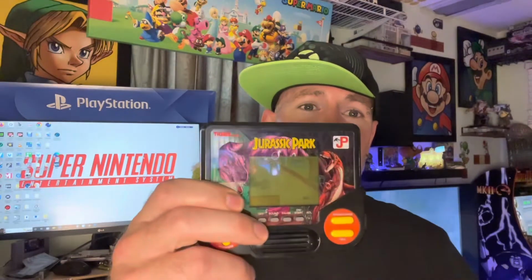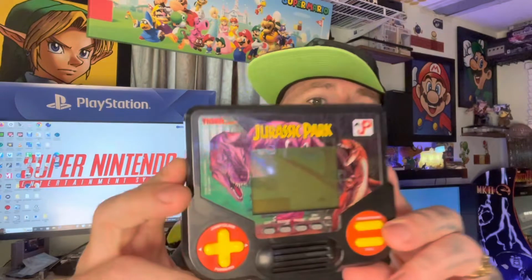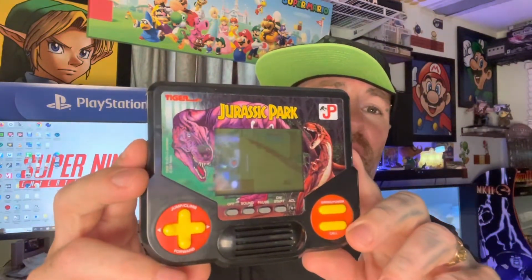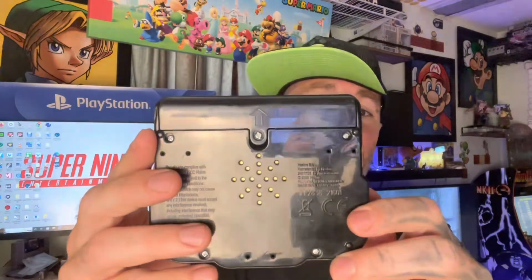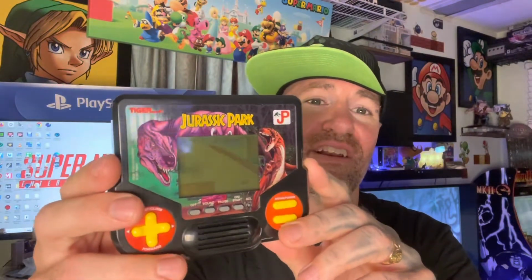So I was out at Ross yesterday, and I've been seeing these come back up, these Tiger handhelds, and they're pretty nostalgic. I remember seeing these when I was a kid. I think I owned maybe one or two of them. They take two AA batteries, and I think it's really cool that they redid these. It's more of a gimmick than anything, a nostalgia thing. But for $8 at Ross, you can't go wrong, right?